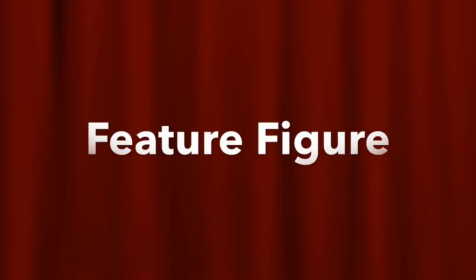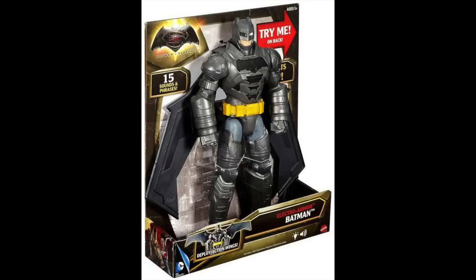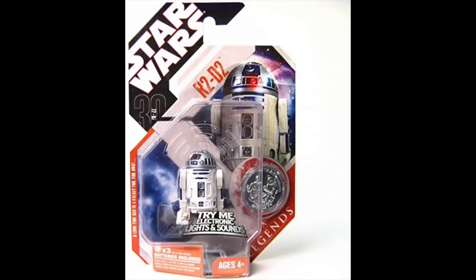Feature figure. So this is something pretty self-explanatory. It's a figure that has, well, a feature. And most often it's things like lights and sounds or something like karate chop action, if you will, where you can press a button, squeeze the legs, hit a trigger, and it causes the arm to go up and down or punch or something like that. But what's really interesting, though, is it has to be in an assortment or a single figure. So something like this R2-D2 that had lights and sound is not considered a feature figure because he's part of a basic figure assortment.